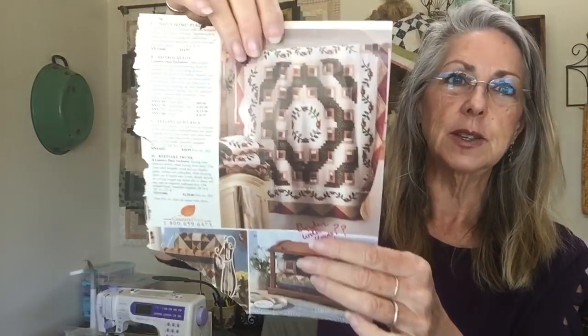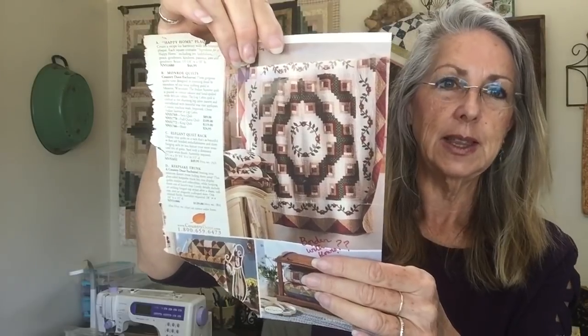This was just something she took a picture of, and it said, Judith has the book of log cabin paper piecing with curvy log cabin on it. So this is how she would play with it. And then I can see her thought process. Then she was also thinking about, did she want to do it like that? And then she has a picture.